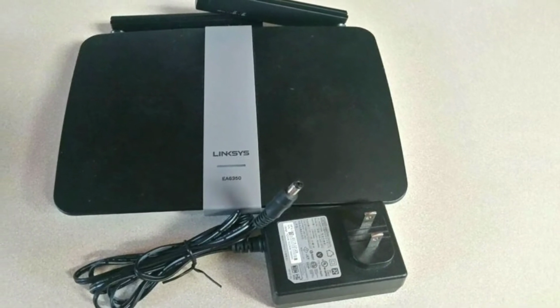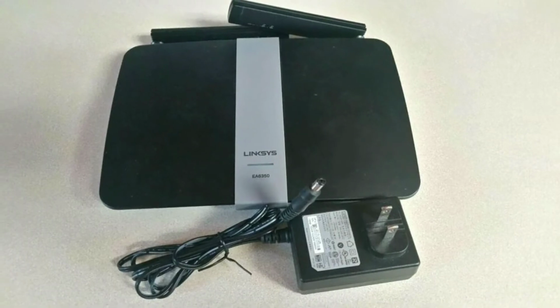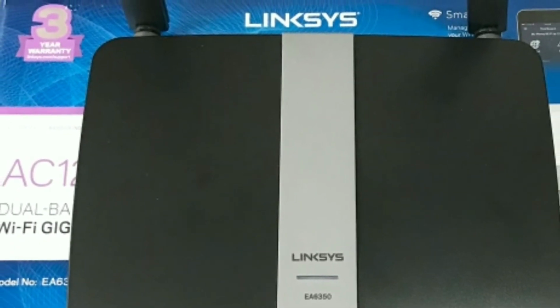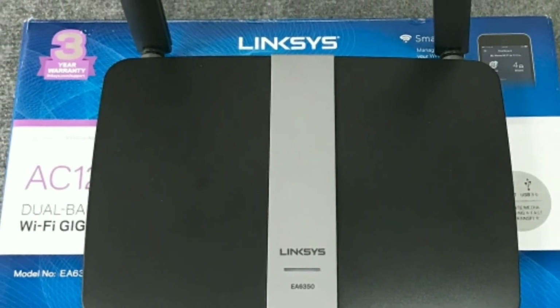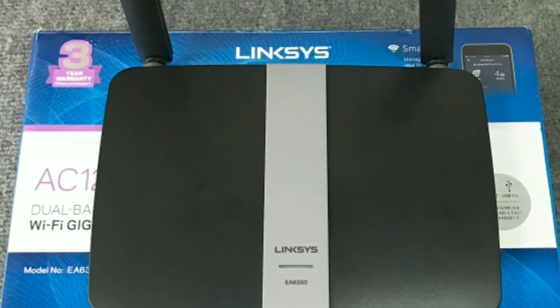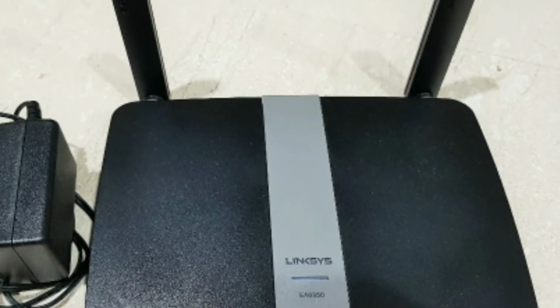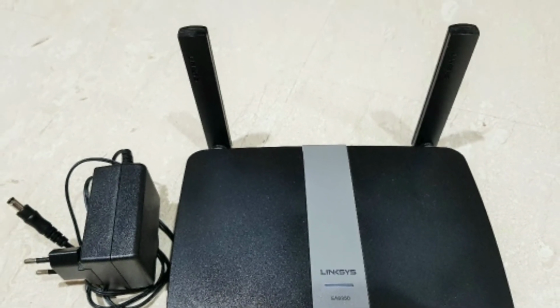Security is provided using WPA and WPA2 protocols that are secure and less susceptible to hacking. This way, you won't be paying for your neighbor's internet without your knowledge. It also provides Internet Service Provider (ISP) protection, parental controls, and creating of a guest network. Cons. The antennas are not removable.